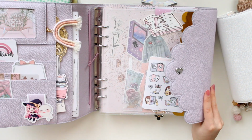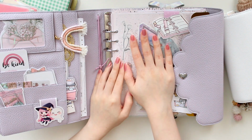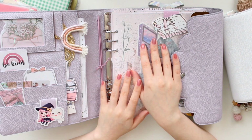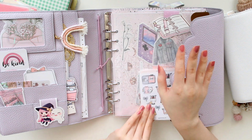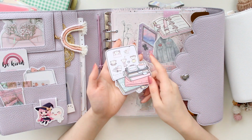So you might have already seen my setup of this A5 wide planner earlier. I really like this planner. It's sort of like my decorative, pretty planning section. I do have a lot of deco and a lot of stickers in here. Look at how cute this freebie is.